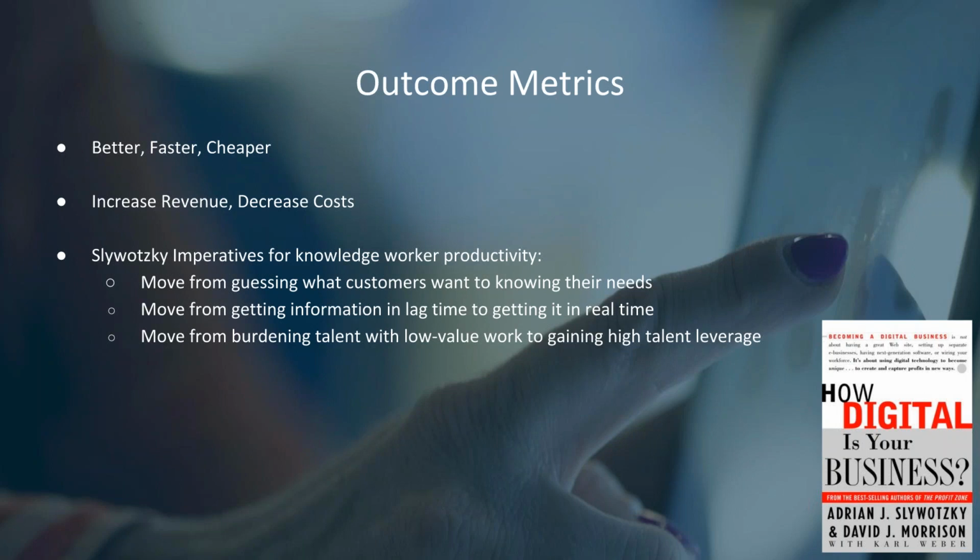So you want to move from guessing what customers want to know to knowing their needs. Tim in past webinars has talked about a telecoms company that didn't just implement what they had, but went all the way to understanding and segmenting their different customers and then setting up a contract process that works for each type of customer. Make sure that's part of your system and part of your metrics.